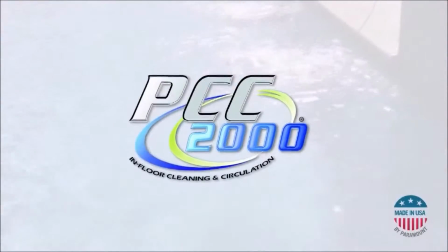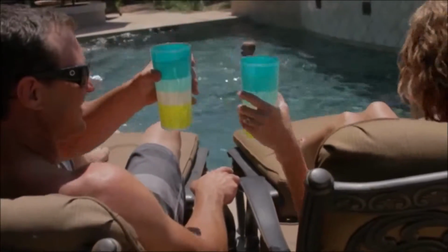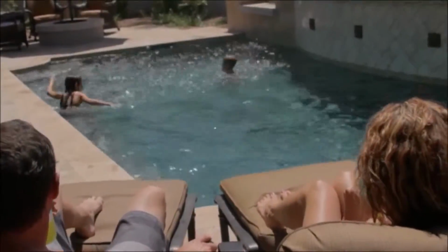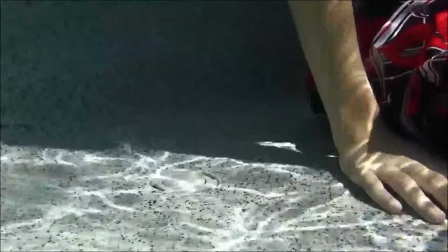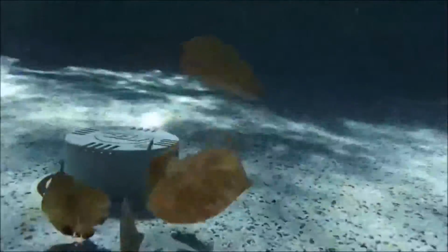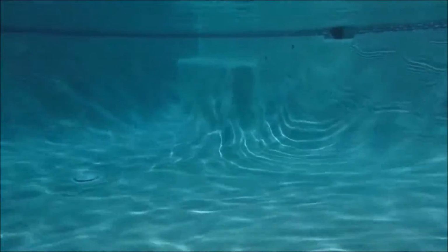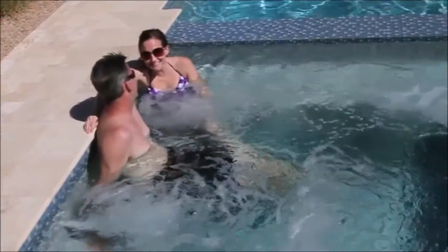Simplify your pool life with Paramount's PCC 2000. When it comes to spending your free time, there are more important things to do than tending to your swimming pool. Thanks to PCC 2000, the automatic in-floor pool cleaning and circulation system, your pool can be built to clean itself while you relax. Built right into the pool shell, PCC is engineered to clean your entire pool, including floors, steps, walls, benches, even spas.